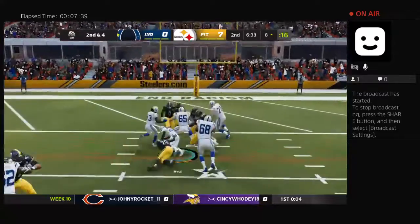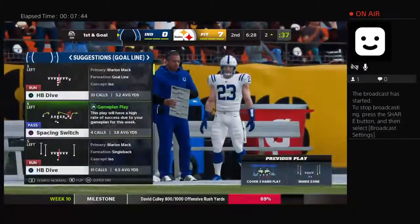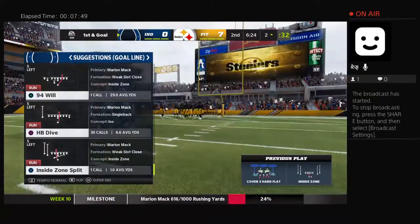They'll run it out of the gun with Mack, and he's able to get it down to the 2-yard line. The 6 yards on the pickup leaves him with a 1st and goal. He's hit pay dirt a lot this year, but not that time.